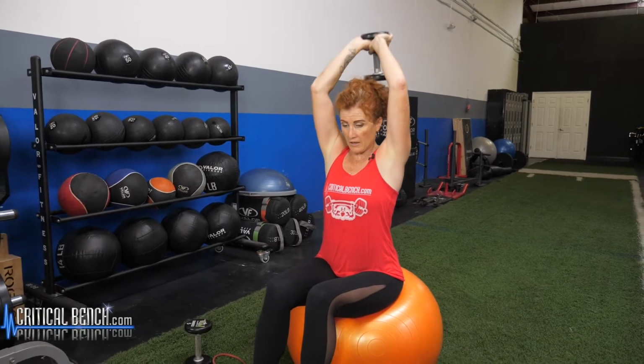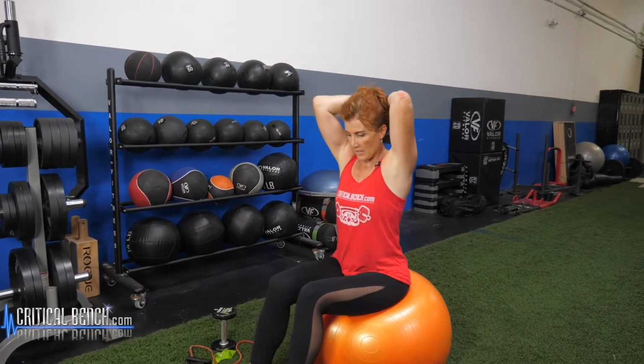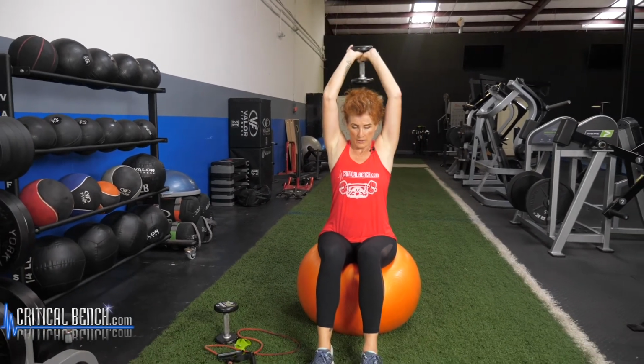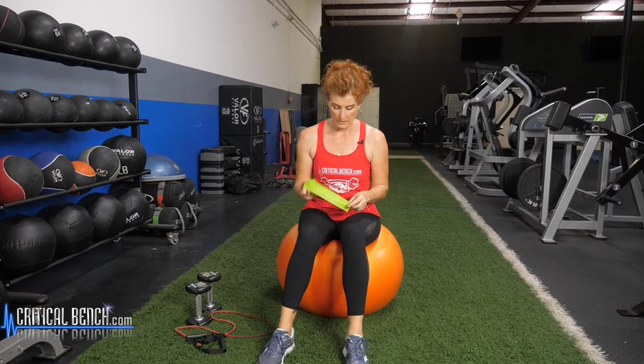Okay, and again, sitting on that Swiss ball, because it's an unstable surface, you're just activating some more core, which is great. And it's actually a very comfortable way to do this exercise. Probably more comfortable than standing for a lot of you. Okay, again, you're aiming for that 10 to 12 rep range. If you don't have dumbbells, you can easily do this same overhead extension with your mini band.